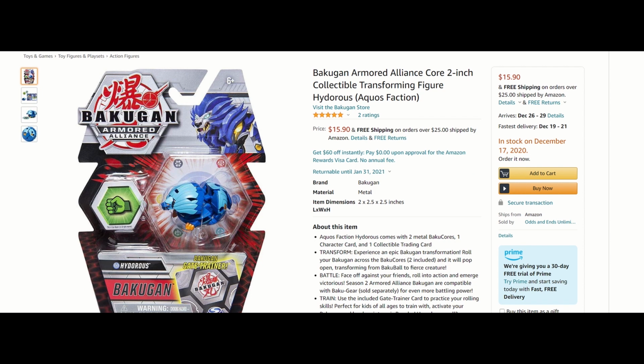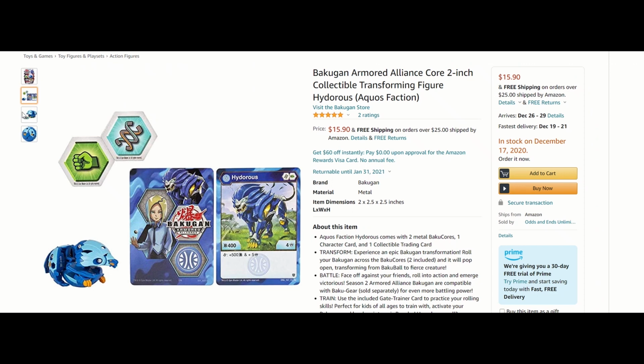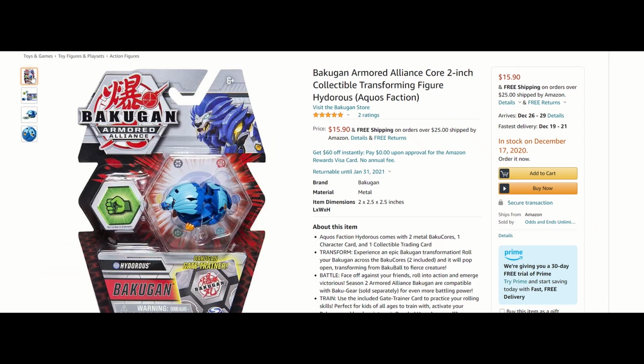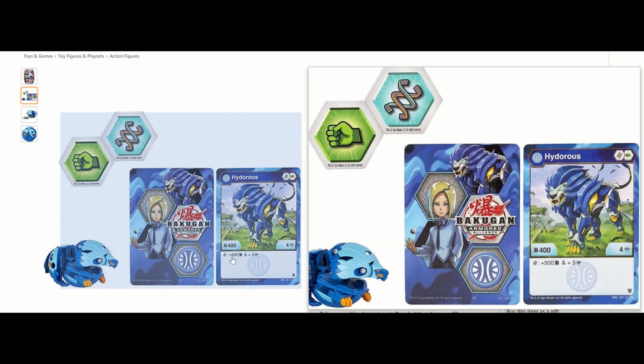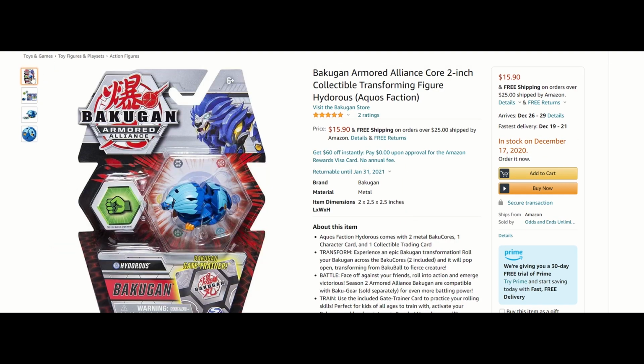From what I could find on Amazon for each faction, these are the best Bakugan to get. First up is the most obvious, Aquos Hydorous. He's just the beefiest beefy boy. If you hit a good 600 B power -3 damage helix, you're going to be hitting 1500 B power on turn 1 and 6 damage. So that is really great. He's a great add to your team for sure.